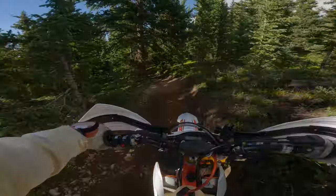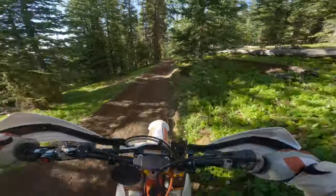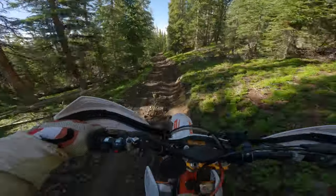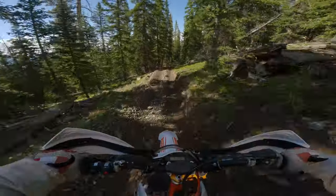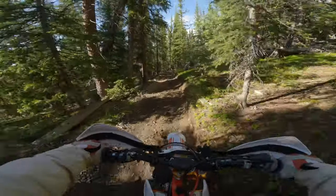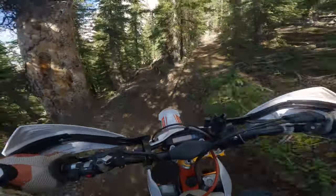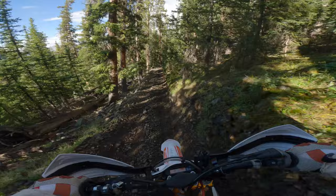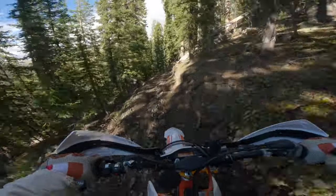Mosquitoes up here. A lot of shadows down through here. Shadows and light, shadows and light. Curious to see how the GoPro does, how the color does when it's really bright and right back into the shadows, you know. I rode this last night on the four-wheeler. Pretty fun.